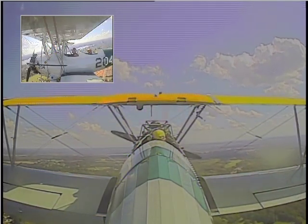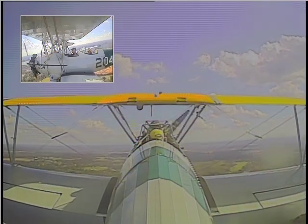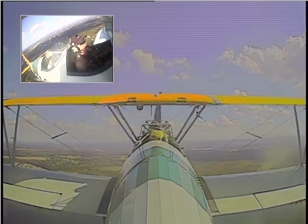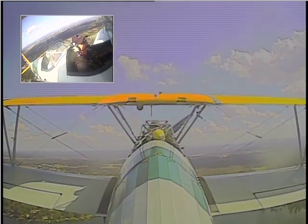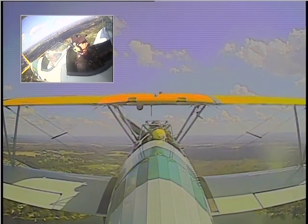Scott Papa Whiskey, continue taxiing to Alpha Charlie, cross runway 5. Alpha Charlie, crossing runway 5, Two Papa Whiskey. Cessna 12 Alpha, stand by.